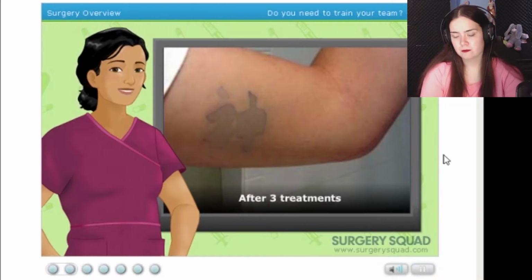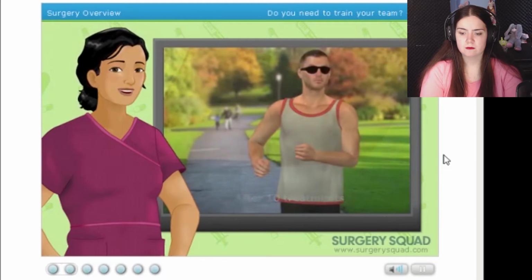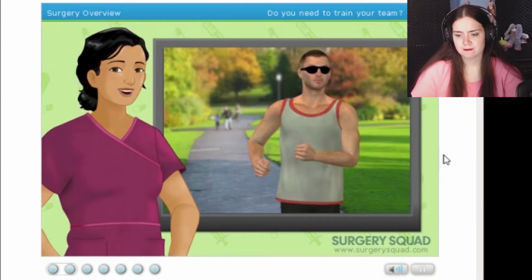multiple treatments. Those interested need to keep in mind that yellow, green, and fluorescent tattoo inks are much more difficult to fade. Our patient today is a male in his mid-20s that got a tattoo on his calf when he was a teenager. Now that he's older, he doesn't see the tattoo as being so attractive anymore.